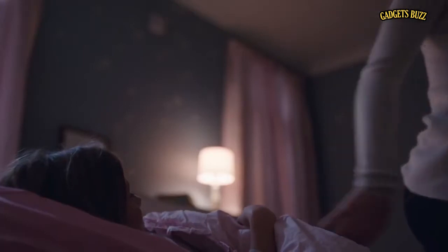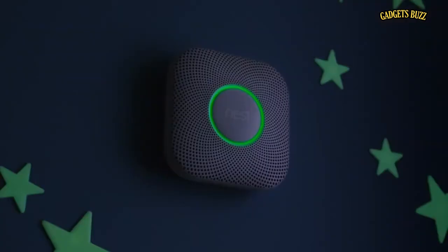At night, it lights your way. And shows you it's tested its batteries and everything's okay. So everyone can sleep safe and sound. Nest Protect. It's time to know more and worry less.